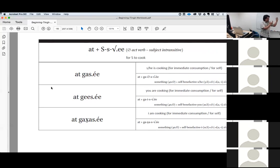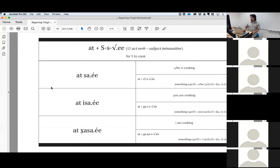So these are all in these sets of three, right? So you should be going through, just practicing these. You've got a month off, but you've got a month to practice, right? So you should have all these verbs really down by the time we come back together in January. And so this is just generally just cooking.